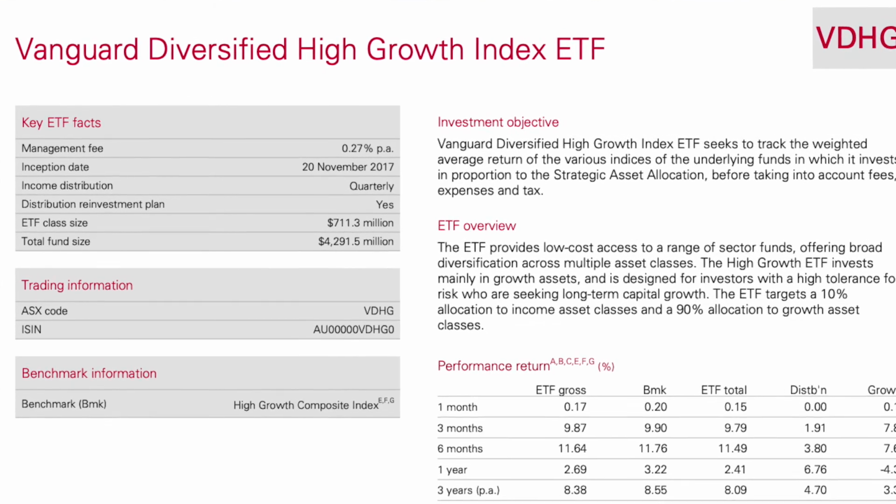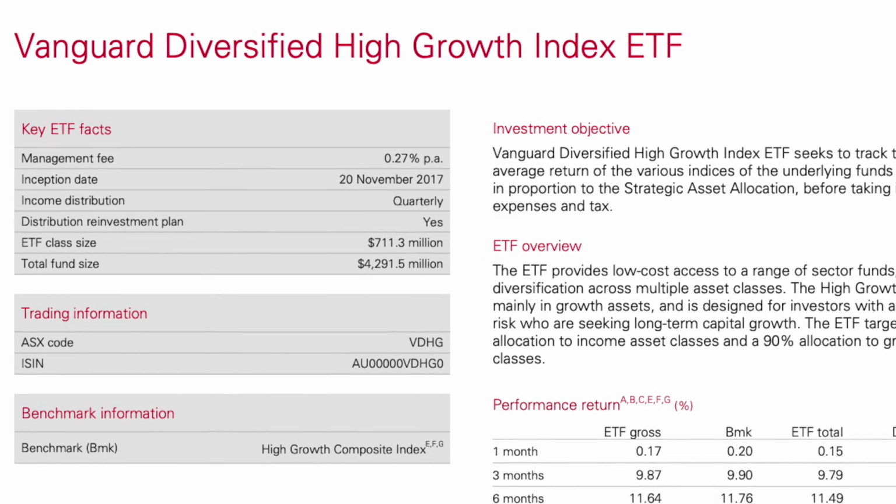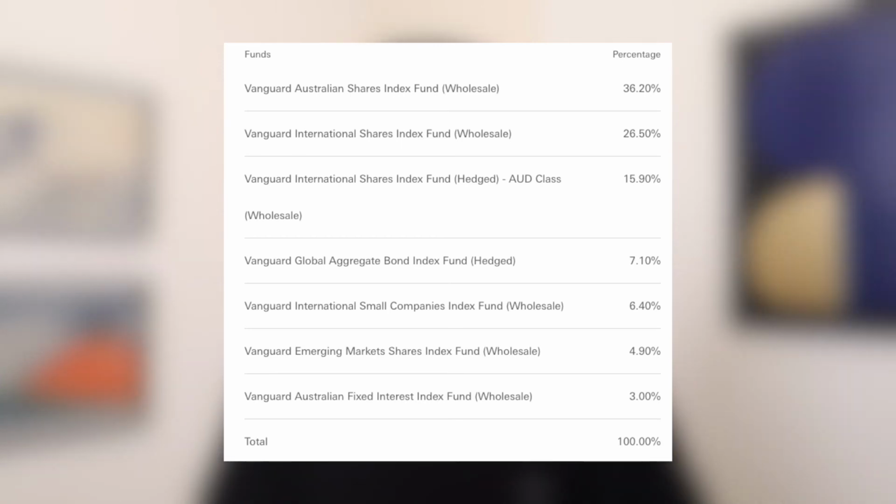And now for what I think is the best Vanguard ETF overall, drum roll. It's Vanguard Diversified High Growth Index ETF, ticker symbol VDHG. So unlike the other Vanguard ETFs I've talked about in this video, VDHG is a fund of funds. Specifically, it's made out of the following index funds: the Vanguard Australian Shares Index Fund, the Vanguard International Shares Index Fund, the Vanguard International Shares Index Fund Hedged, the Vanguard International Small Companies Index Fund, Vanguard Emerging Markets Shares Index Fund, Vanguard Australian Fixed Interest Index Fund, and the Vanguard Global Aggregate Bond Index Fund Hedged.